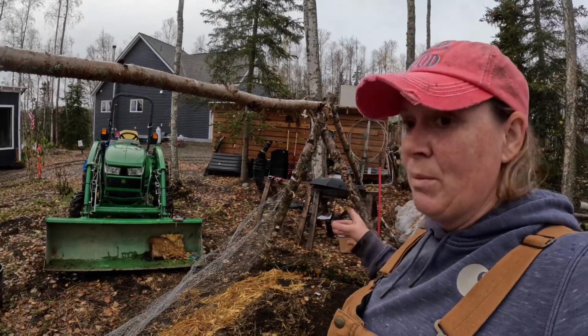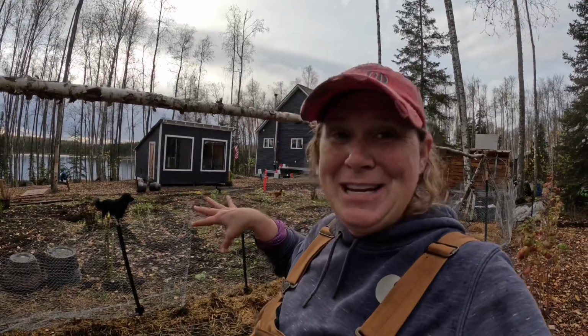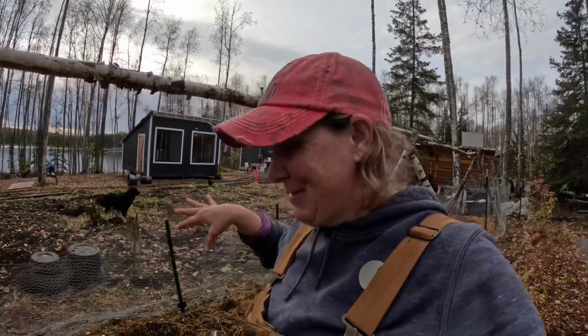Oh, so I have 4 more kinds of garlic that I forgot. Well, this is the cruddiest fence I've ever built. When Aaron gets home, I'll have him help me fix it.